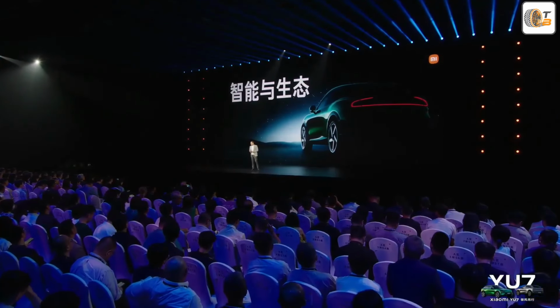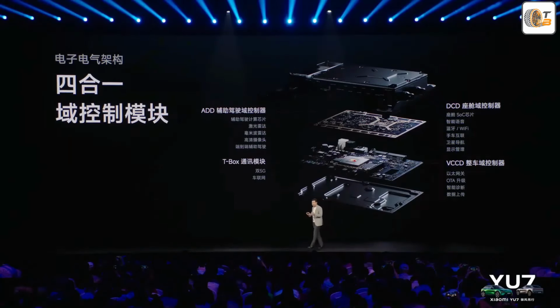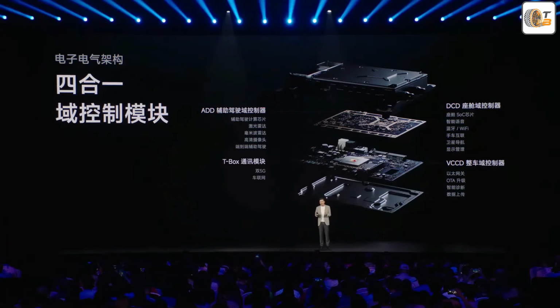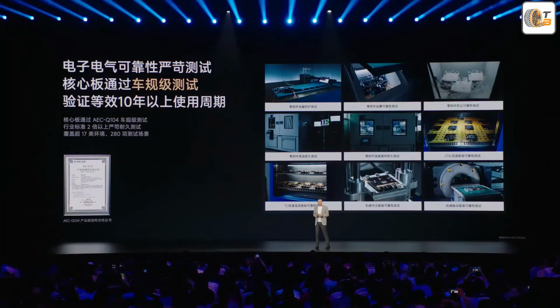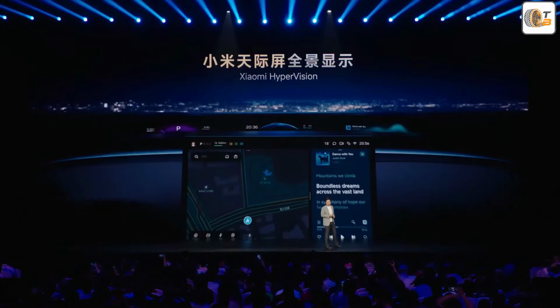So for smart and ecosystem, it's definitely our strength. For YU7, we have used our 4-in-1 control module, and we integrated all of the modules together, and in doing so, we occupy a smaller area and space, and the weight is lighter, and can also achieve a full chain human efficient optimization. For our cabin, we adopted the 4-nanometer SoC chip, and the performance is very leading. And the assisted driving chip is equipped with the 4-nanometer NVIDIA chip, and for the whole computing power, we use the 700T, which is even stronger. The control processor has passed the AEC-Q100 automotive grade test, so we don't have to worry about its safety and reliability.